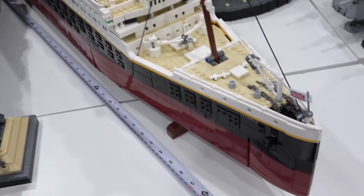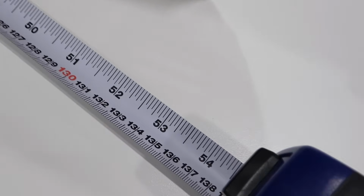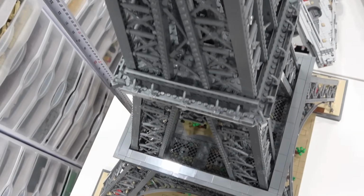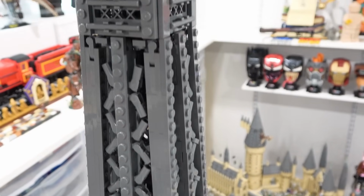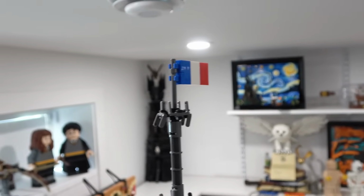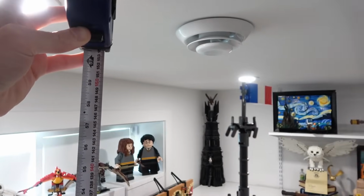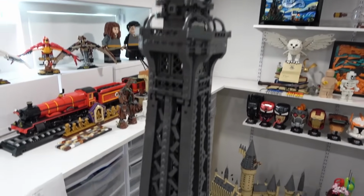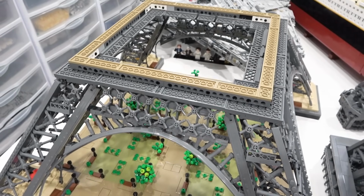We've got the Titanic here, which is 53 inches or 135 centimeters long. And larger than that, we have the Eiffel Tower, which is absolutely ridiculous. As you come up here, note the part usage with the hot dogs and also the bucket handles. And then we have the flag of France there. But it measures 59 inches or 150 centimeters tall. That is absolutely insane. And the Eiffel Tower can be split into 4 different sections.